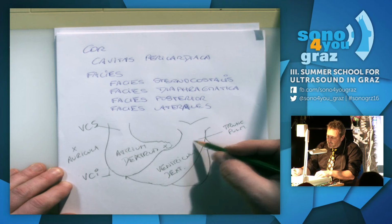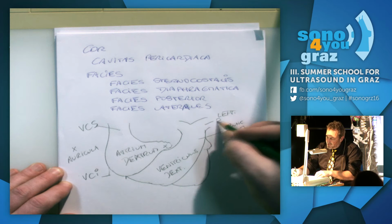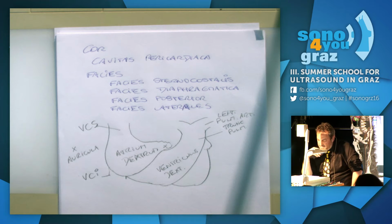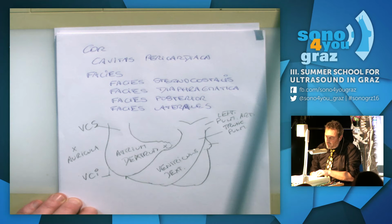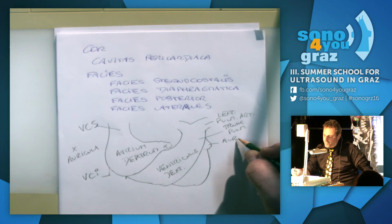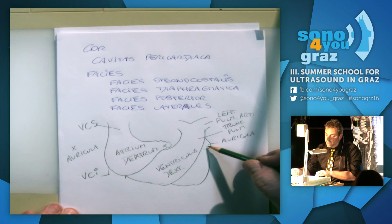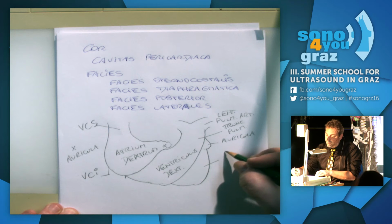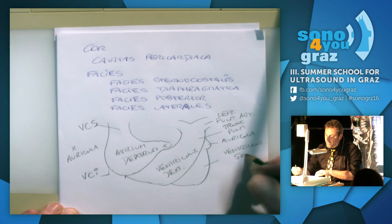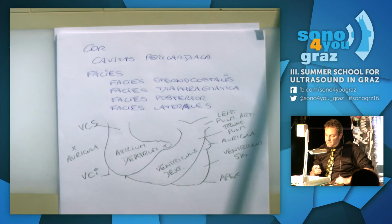So you have over here the pulmonary trunk going to the left pulmonary artery, arteria pulmonalis sinistra. Just beside, more on the left-hand side, you have a part of the left atrium, atrium sinistrum, which is the auricle again. This is visible on the sternocostal face. And then it's going into the left ventricle, ventriculus sinister, which is forming the apex cordis, or apex of the heart.